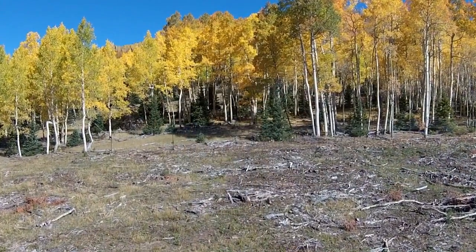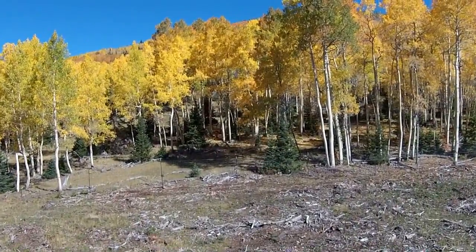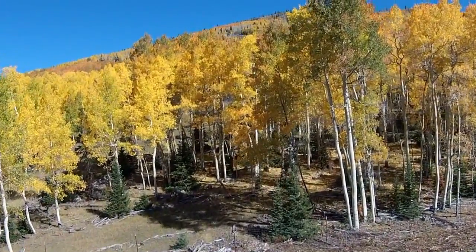In the background, I don't know if you can see, we have a fence here. The idea behind the fencing is to protect it from grazers. There are a lot of areas on the mountain where we don't protect our aspen stands, and we tend to lose the aspen stands to grazers.